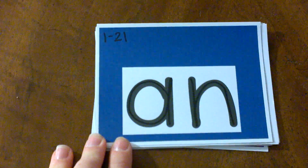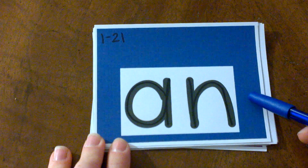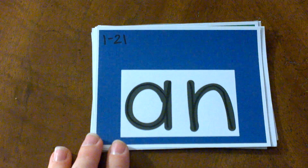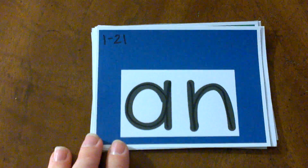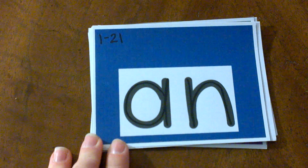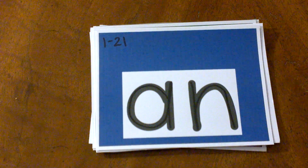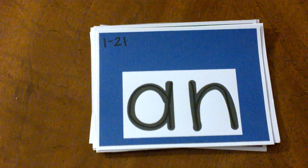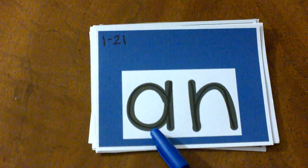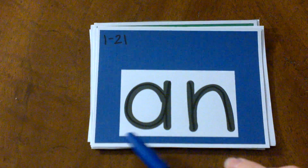This word is an. It's not and because there's no D on the end. It's just an. Like an apple is by itself. An alligator is hungry. An. A-N. An. Another good example of a high frequency word. Now you spell and say an. A-N. An.